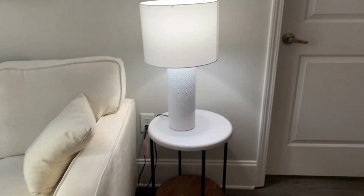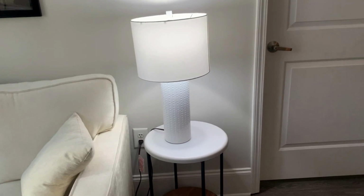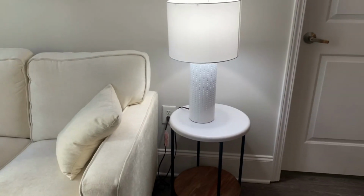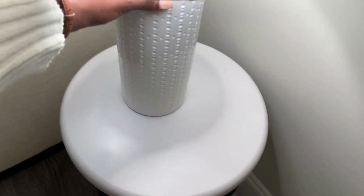And then we'll go to this corner. I love these lamps. I actually have two, and we have one nightstand in our guest room where I put the other one. So that's cool. And then we got this little table as well.